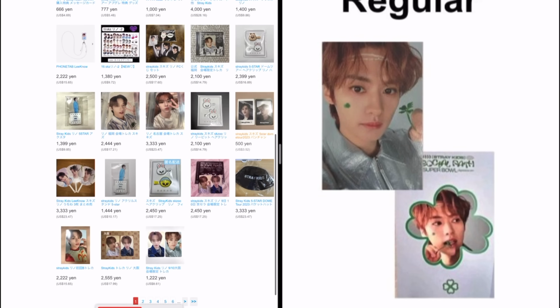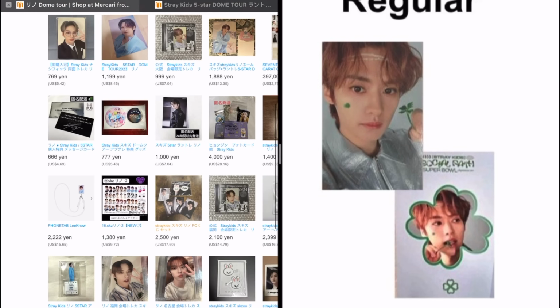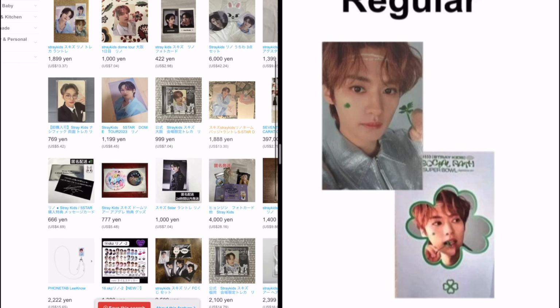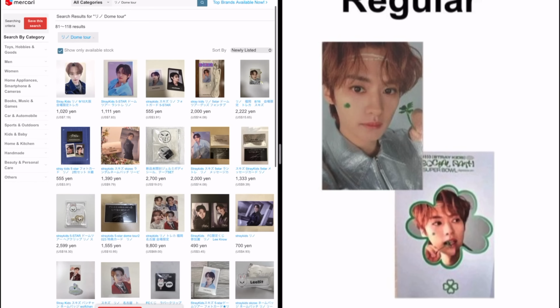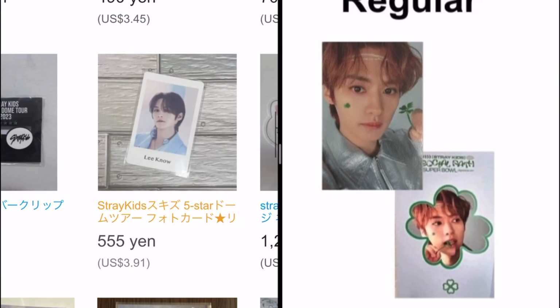Oh, they're so pretty. I want to find these in sets, but I never see them in sets. I only see them separated by member, which is so sad because I really like these. I'm seeing his stuff individually, but I don't see a set of it like I saw for Chan. Is there a second card for this though? Or is there just one?